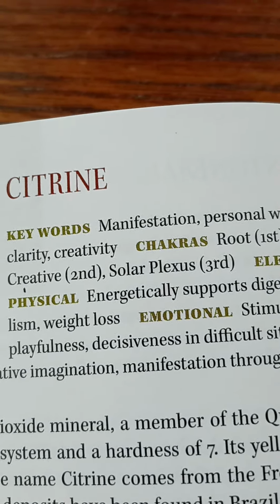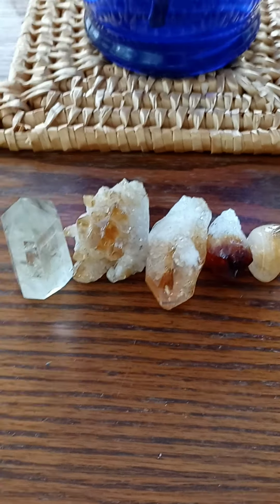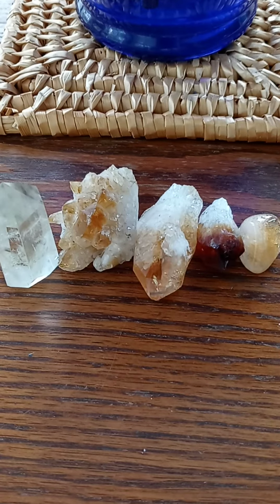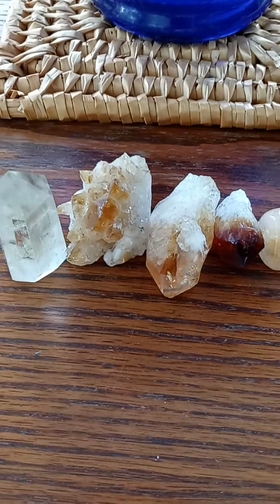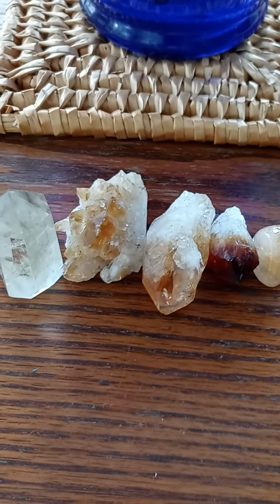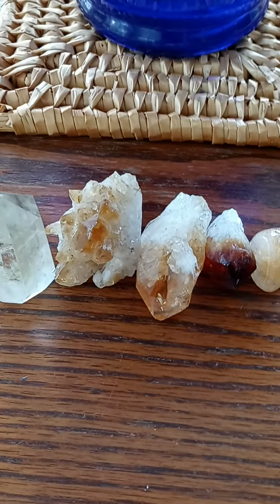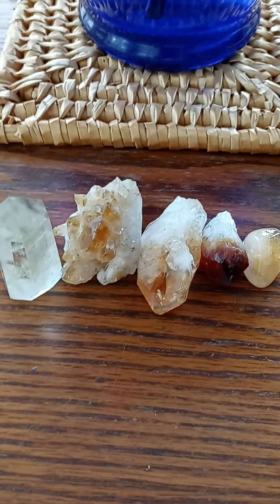So I'm going to read it. And you could see the first word, keyword, manifestation. So if you watch my manifesting videos, manifesting a winning lottery ticket, sometimes I charge my lottery tickets in my bowl of crystals, or I just place a citrine or two on top of them, leave them overnight, and see what kind of magic transpires. But let's go. Keywords for citrine: manifestation, personal will, mental clarity, and creativity.